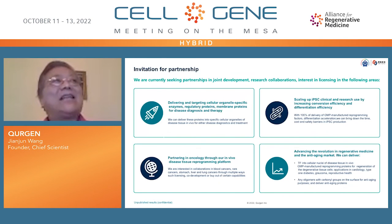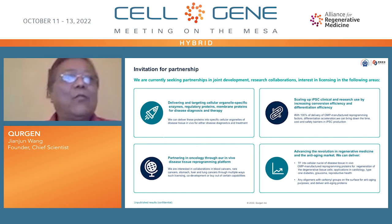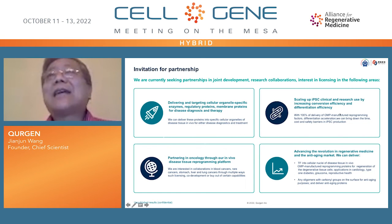So with that being said, QURGEN invites partnership. We're currently seeking partnership for joint development, research collaborations, and licensing in the following areas. The first is drug delivery, protein delivery, utilizing our protein delivery technology. Secondly, we are also open for collaboration or co-development on our cancer project, because there are so many other cancer types we have not touched. We welcome the opportunity to work with any partner on cancer drugs. The third one is IPS, scaling up IPS production at the GMP level. And lastly, we are going to advance revolutionary work in regenerative medicine and anti-aging.